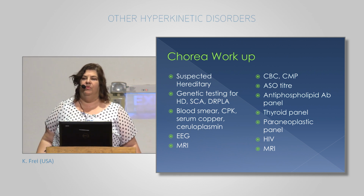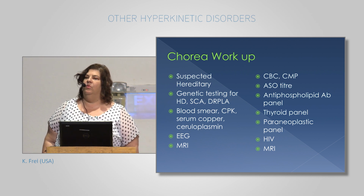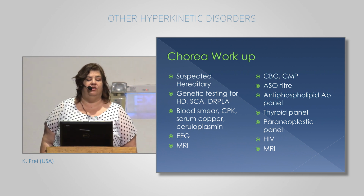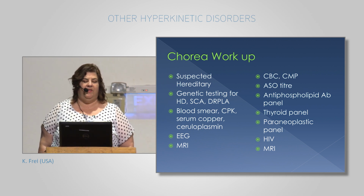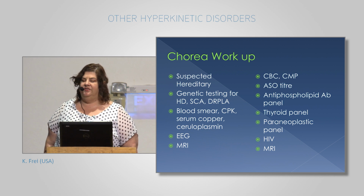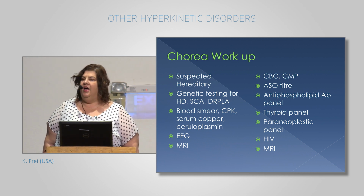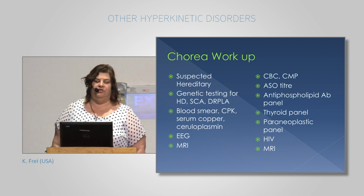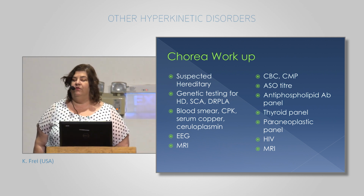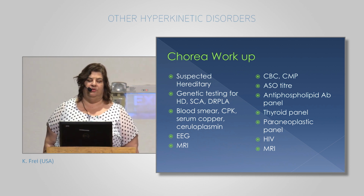Now, this is more important. What are you going to do when you see a patient with chorea? You need to figure out what was causing it and whether or not you can treat that. If it is suspected hereditary chorea, then you want to do genetic testing, and we have testing for Huntington's, spinocerebellar atrophies, and DRPLA. Also, you want to get a blood smear looking for neuroacanthocytosis, CPK, serum copper and ceruloplasmin, looking for Wilson's, and EEG and MRI are also helpful for diagnosis.